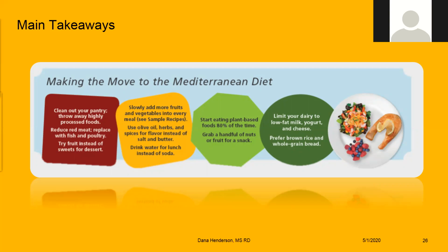So what we're looking at is we really want to start moving by making those little component by component changes. Some examples that this diagram shows: maybe a start is going through your pantry and cleaning out or donating some of the foods that don't fit this pattern. Starting to do things like reducing our sweets, maybe only doing a dessert a few times a week, or doing red meat less often. Next step would be adding things in, right? So trying to add those veggies, add those legumes, add that olive oil.